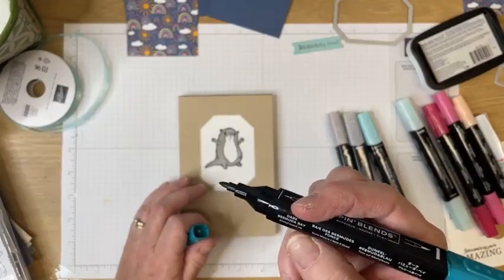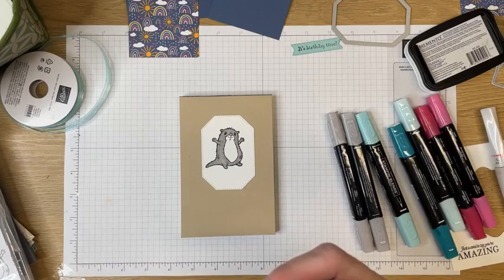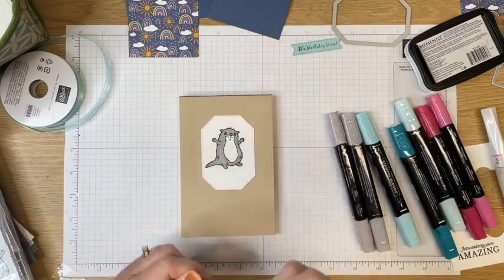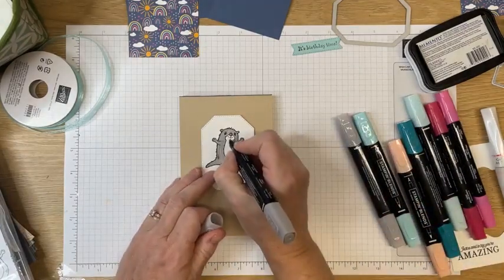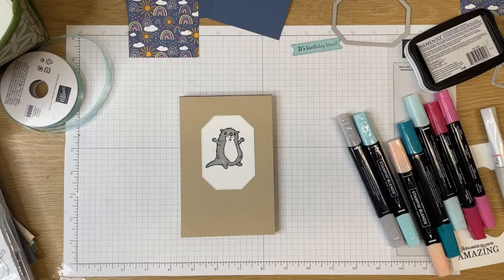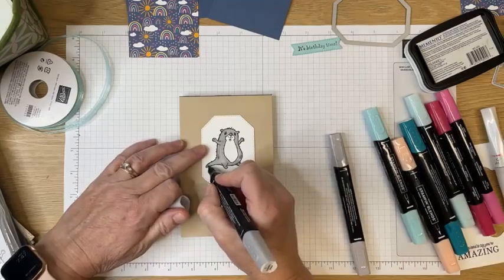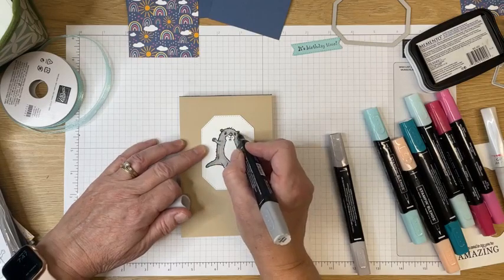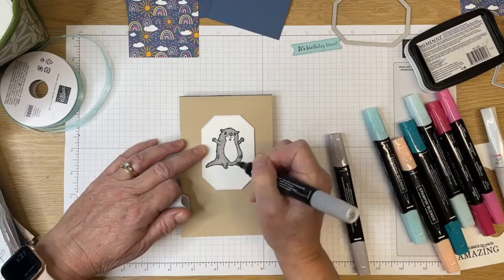And so that was Bermuda Bay dark for his eyes. His nose is going to be more of a flesh tone of Light Pale Papaya. Gonna give him a little nose, right? And then this little chin, I'm just gonna go over with just a little bit of that Light Granite. And I want to just give him a little bit more depth and color, just a little bit more. There. Okay.